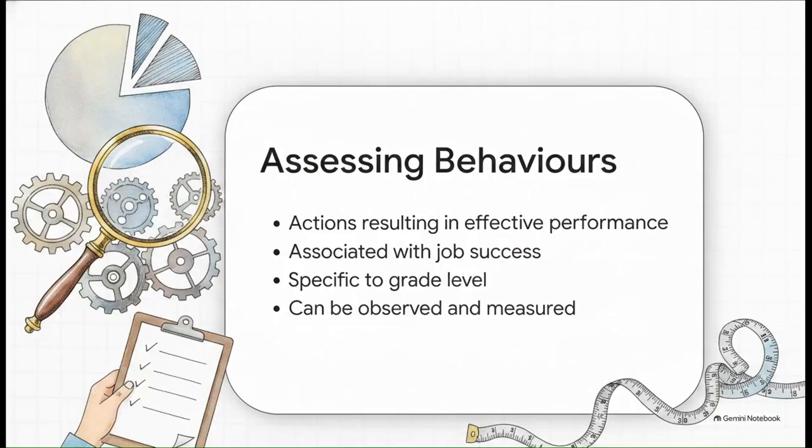Okay, let's slice into one specific piece of that pie: behaviors. In this framework, behaviors are the actual, measurable actions you take that result in effective job performance. They can be observed, and, importantly, they're highly specific to your grade level. Now, don't worry, you aren't expected to be a superhero demonstrating every single behavior on day one, but the ones you are assessed on, they will absolutely dictate your success.